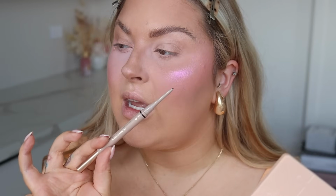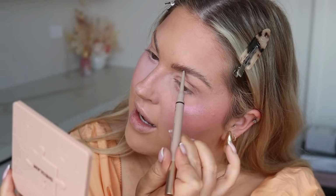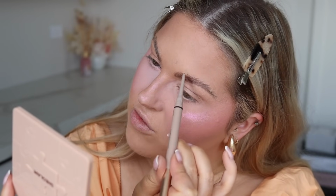It's got this side here which is a really tiny micro pencil. It's so tiny, you see that? So you can get really good precise strokes with it, and it's not too creamy, it's not too hard, it's just right. Can you see the difference? That's filled in with pencil and then that's not, so it just gives a really nice definition.